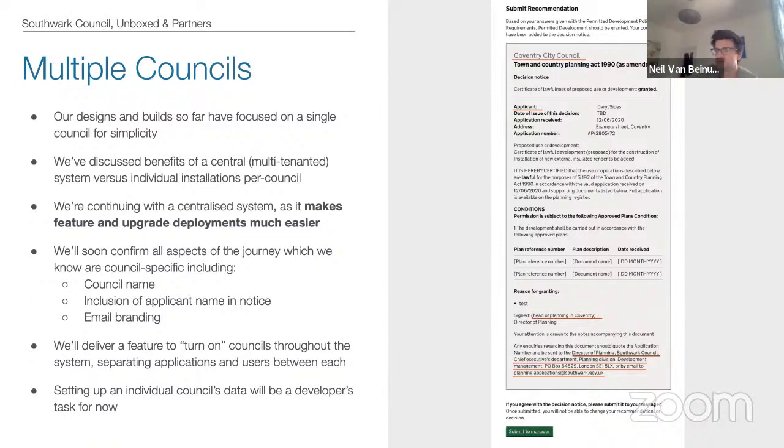One of the advantages of having that centralized system, that one installation, rather than the other extreme, which would be an installation per council, is that we can roll out features and upgrades much more easily, especially as we're in the beta phase.